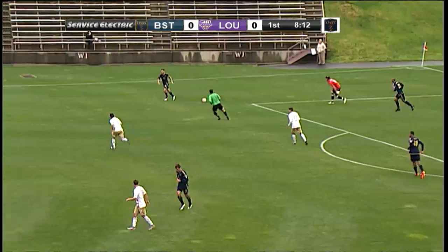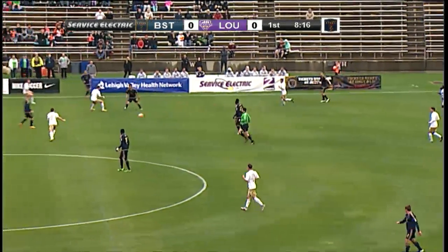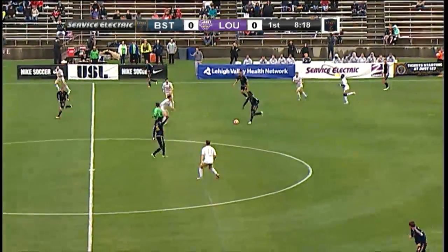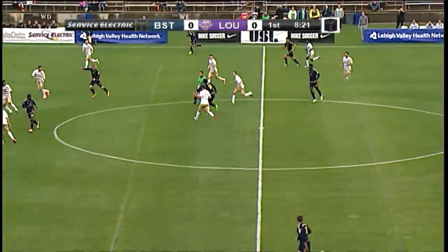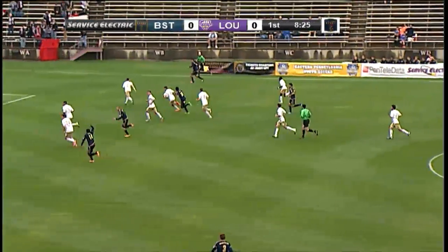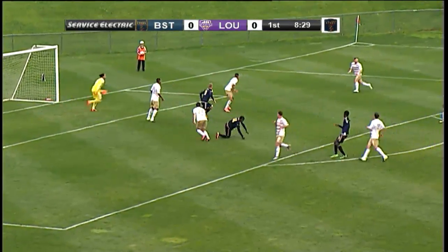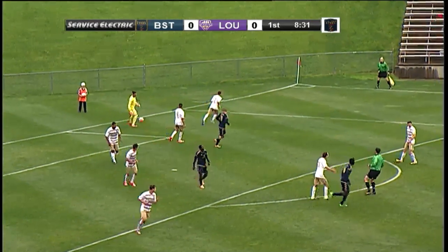McCarthy comes out clean. Stakers was invading the box. Here's Richter. Herbers, good combination. Akinyote. Jones. Finds Restrepo, crosses it in, looking for Ayuk. Ranjitsingh is there.